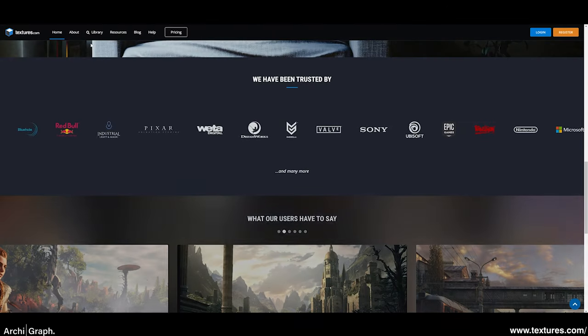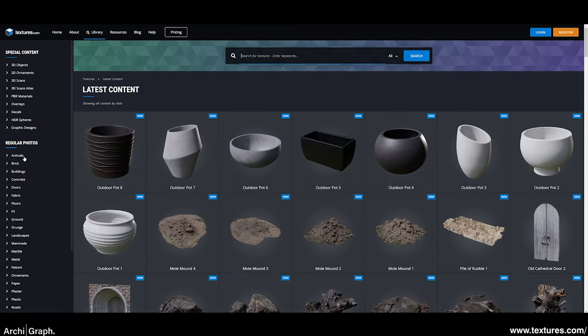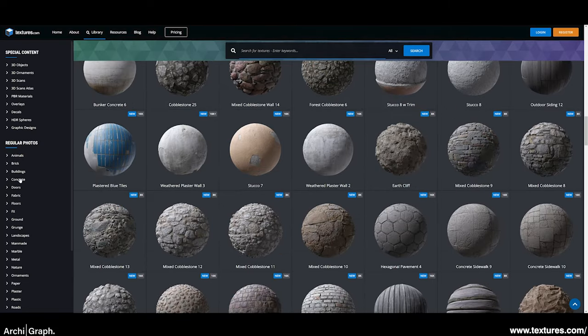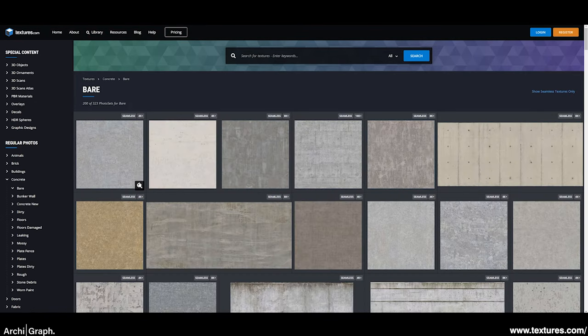For the moment, just click straight into the library and this is where you want to be, and as you can see, it'll have all of the 3D assets and paid assets. You won't get those on the free credits, but what we're after is just the 2D textured image files. And if you go on the left under the heading regular photos, have a look, there's pretty much every category you could ever need, and within those there's subcategories. So if you click into one like concrete, you can see they've got all the different options. Click into a subgroup and you can just see they've got all these various options here. You could scroll on forever.